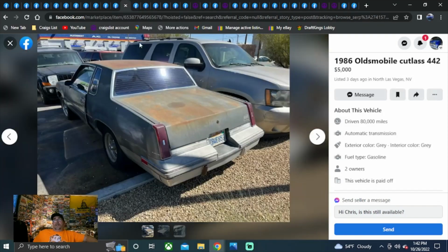It could have been a banner on the Rounding Them Up episode today, but pretty shitty ad. 1986 Oldsmobile Cutlass 442, $5,000, listed 3 days ago. Again, shitty photos.